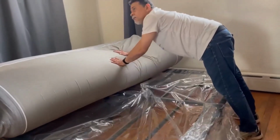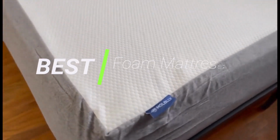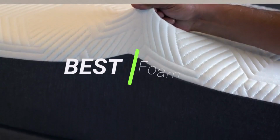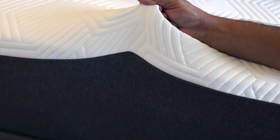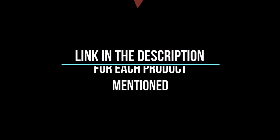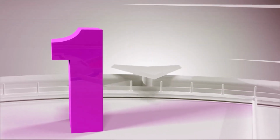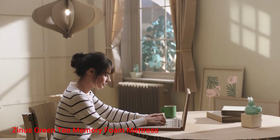an informed purchase decision. Today, I'm excited to share with you my top 5 picks for the best foam mattresses on Amazon. I've spent countless hours researching and testing products, and I'm confident that these 5 products are the cream of the crop. Whether you're looking for the best product or just one that delivers excellent value for your money, I've got you covered. So without further ado, let's jump right in and take a look at the top 5 list. Number 1. Sinus Green Tea Memory Foam Mattress.